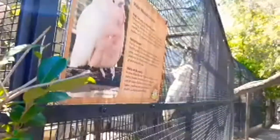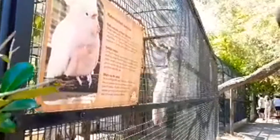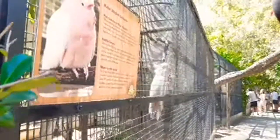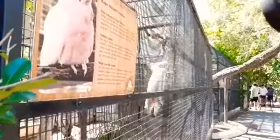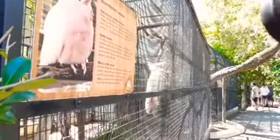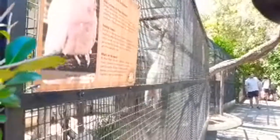Okay. Look at the ground. It's so pretty. I love them. They're so amazing.